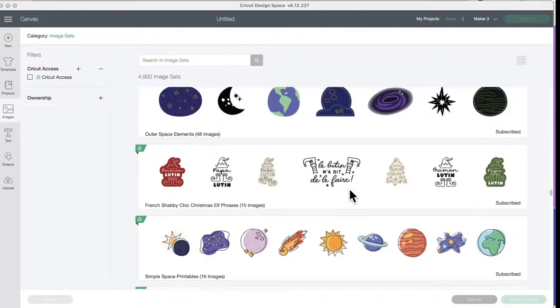French Shabby Chic Christmas Elf phrases. Oh man, this is not in English. Oh, it says French. I like this one. I don't know what it says. Somebody says, can somebody translate? I like this one with his feet up in the air.